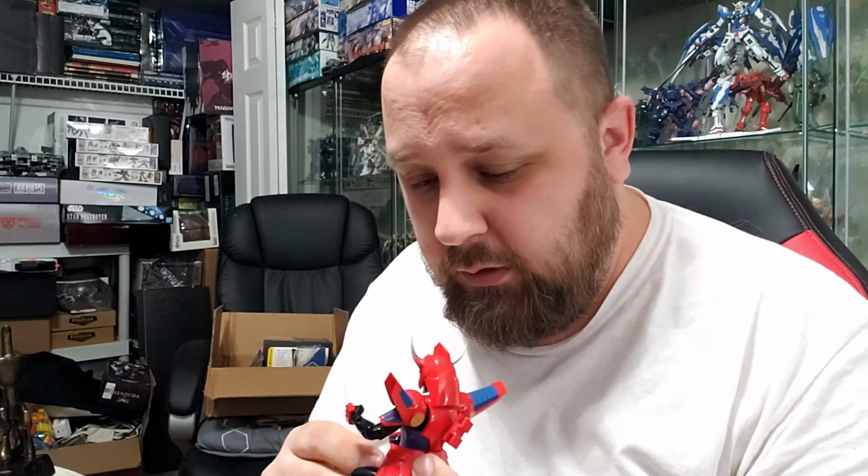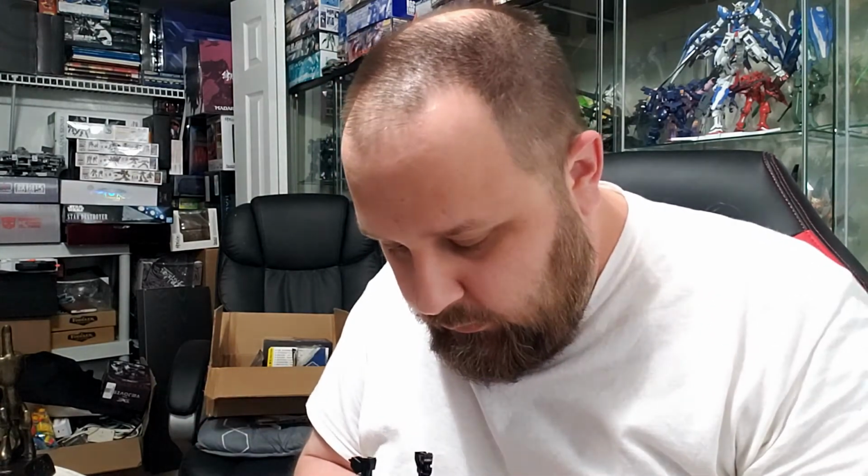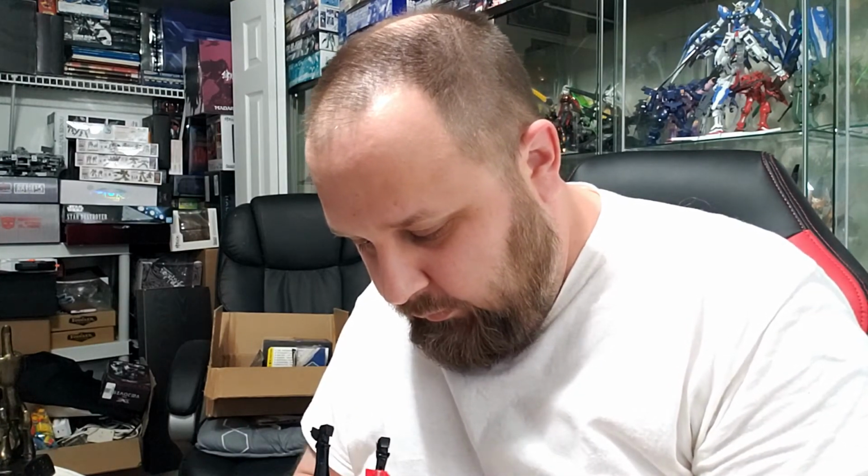The front clip is being a pain. I can't hold it together and squeeze it in place at the same time. Come on. Come on, Wildfire, work with me. This is so I can see what's going on. There, had it and then it popped off. There we go. Okay, so I can tell you right now what's going to be the worst part. Just messing around with that.